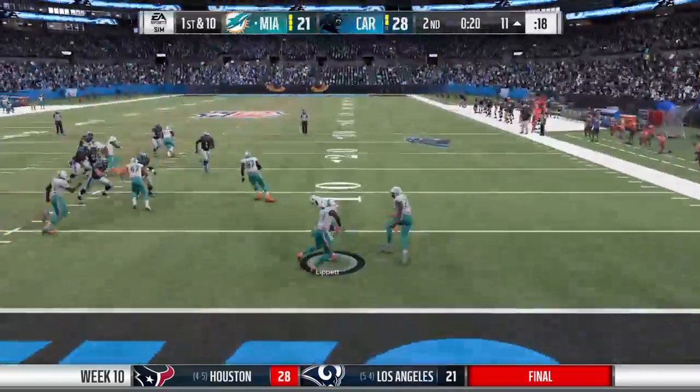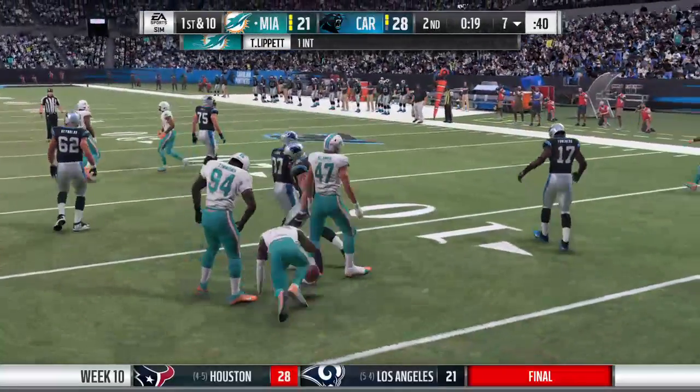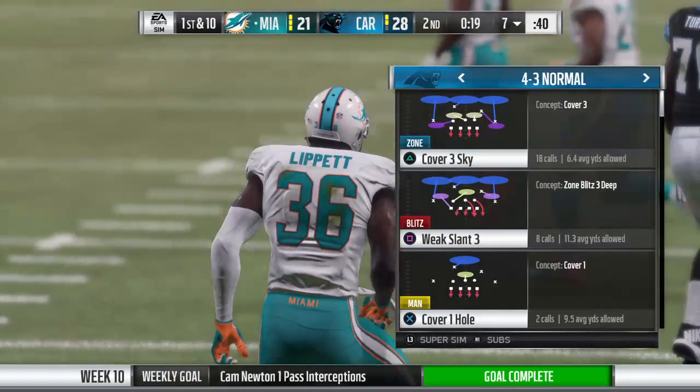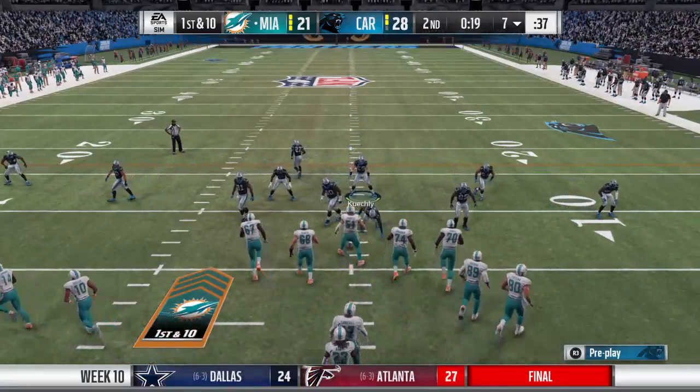Looking for Benjamin, but it's intercepted. Able to get there and pick it. And his guys have got it back at the closing stages of the first half. He had a little bit of the turnover bug last week, 3 interceptions. Not an absolute disaster, but another one here.